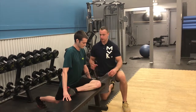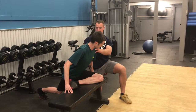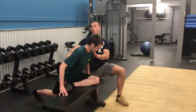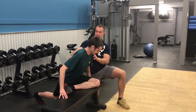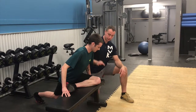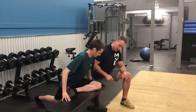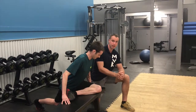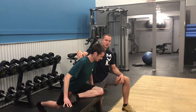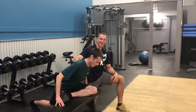So what we like to do is we'll have Ben tip forward with his torso, and that's going to increase the stretch in the glute. Feeling it? So he's going to hold there for approximately 15 seconds. And he's keeping his back nice and straight. And then what we like to have people do is from this position, they're going to take their knee and push it down into the bench, contracting for 5 seconds. 5, 4, 3, 2, 1. Then he's going to do an exaggerated exhale and try to lean a little bit deeper.